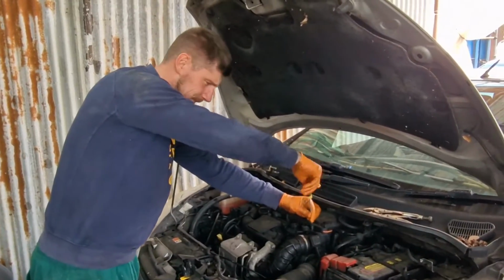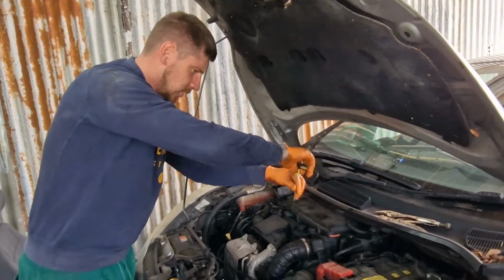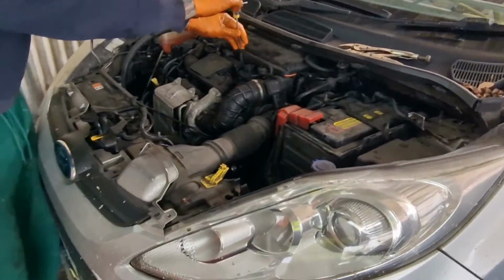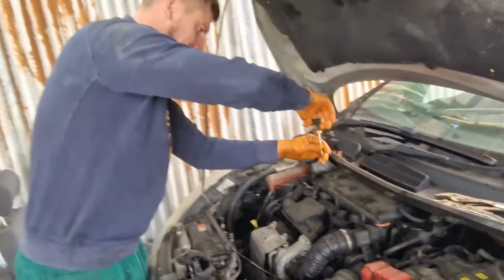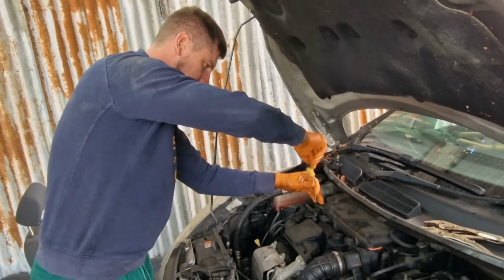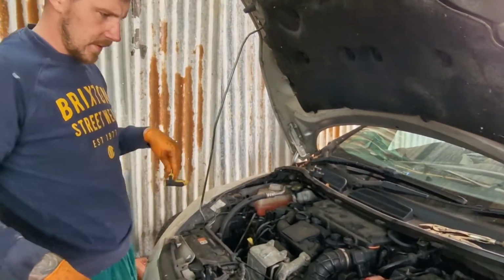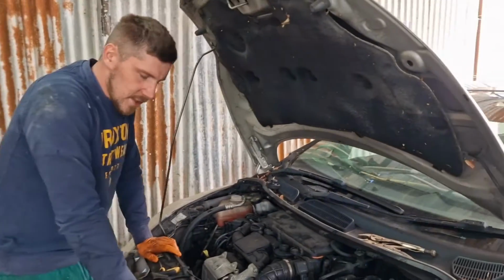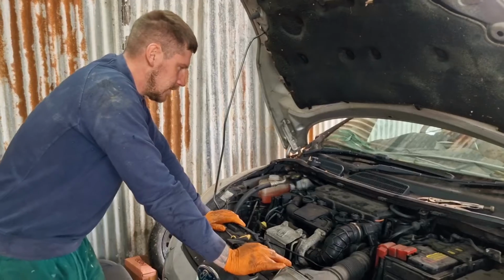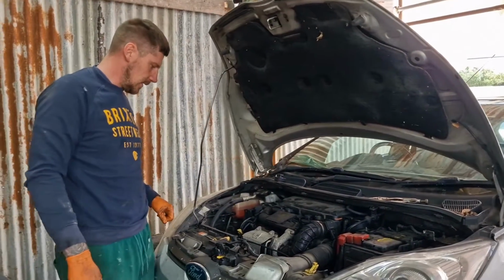Servicing the car now. Just changed the air filter. We've changed the oil filter as well, which is down in the pan there. Long overdue. We've drained the oil out from the sump plug. We are going to be changing the fuel filter as well, not on camera. So what we'll do now is jack it down and then fill it up. We've got the oil there. Fill that up and then we're all good.